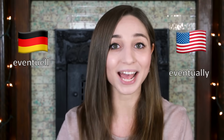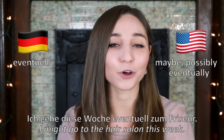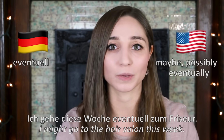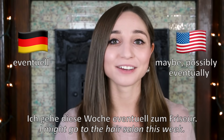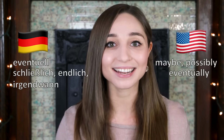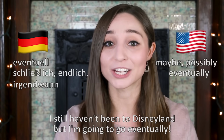Eventuell versus eventually. They do look really similar, but when a German uses eventuell, they mean maybe or possibly, as in, ich gehe diese Woche eventuell zum Friseur, I might go to the hair salon this week. I'm possibly gonna go. While eventually in English means schließlich, endlich, or irgendwann, as in, I still haven't been to Disneyland, but I'm gonna go eventually.